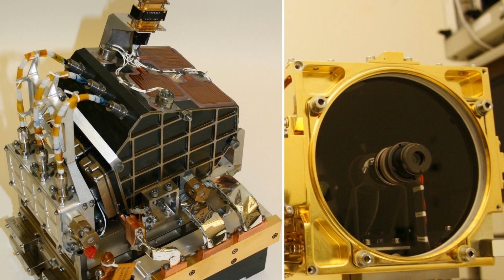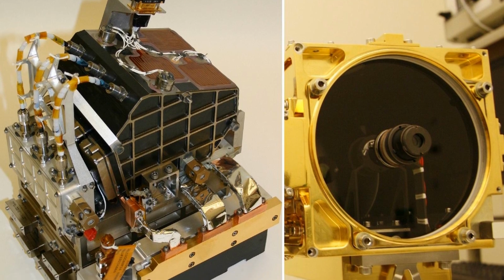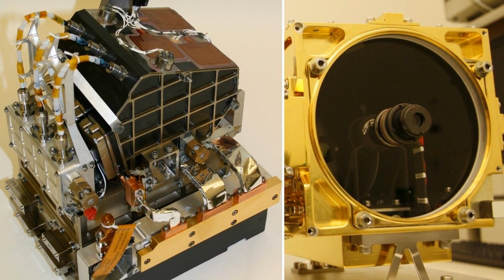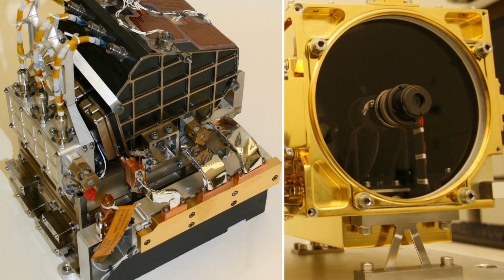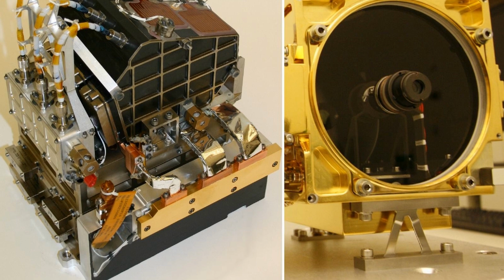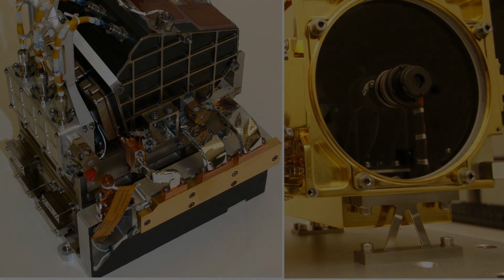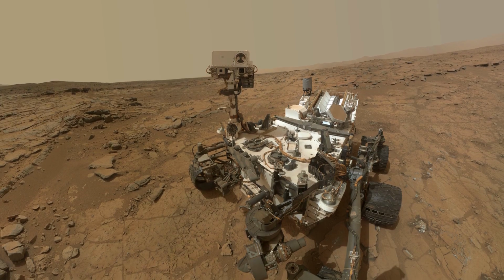ChemCam is an incredibly powerful tool that allows scientists to study the chemical makeup of Martian rocks without having to physically collect samples. It's basically a remote sensing instrument that can zap a rock from up to 23 feet away and analyze the resulting plasma to determine the rock's elemental composition. Think of it like a high-tech version of a geologist's hammer. So it's blasting rocks with lasers and analyzing the fallout. Exactly. That's some next level shit.